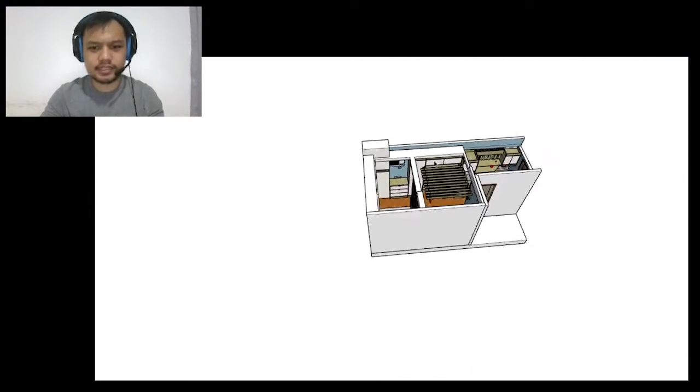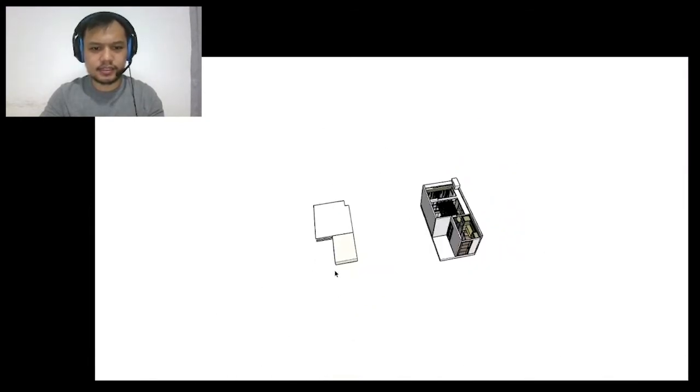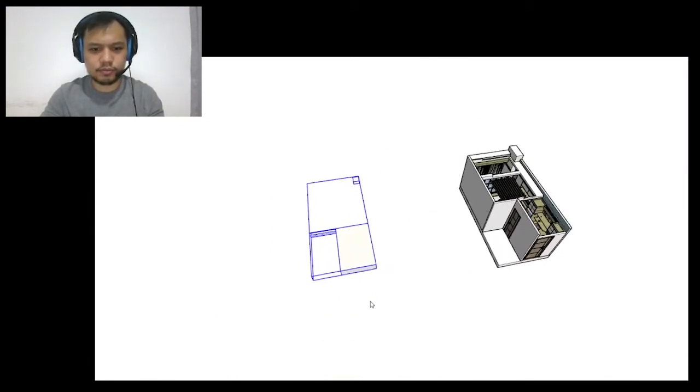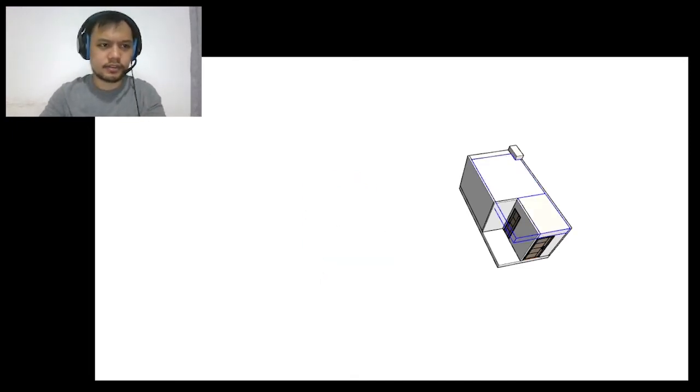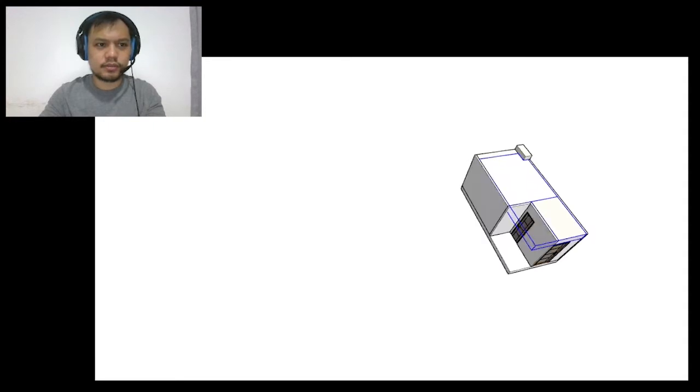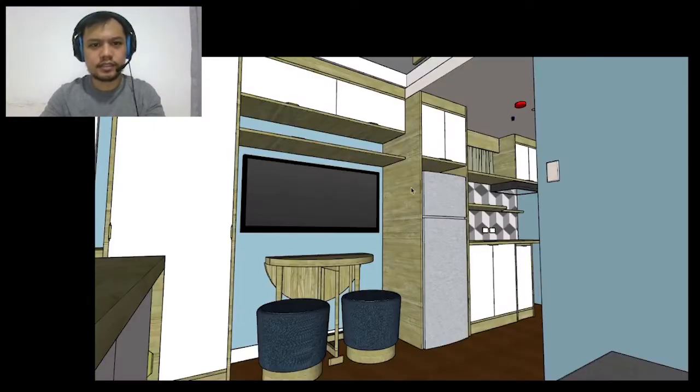Okay, so we got it something like that. Make that into a group. Let's see how it looks now. Oops, shoot. Can't really see it here.